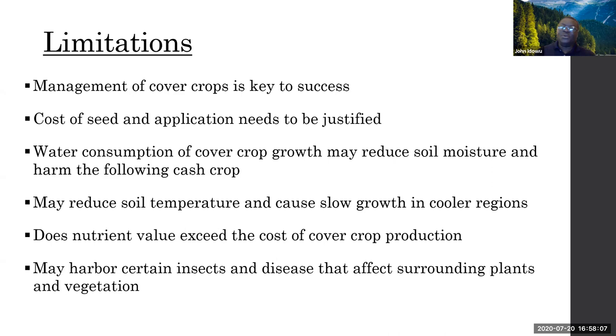And then you also have to watch out for cover crops that harbor certain insects and diseases that can affect surrounding plants and vegetation, or the cash crop that you grow after. So that's where I'll stop.